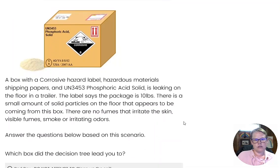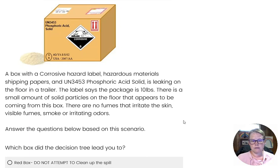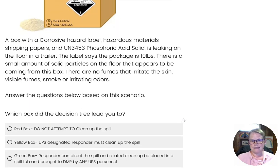Here is our situation. A box with a corrosive diamond hazard label, hazardous material shipping papers, and UN 3453 phosphoric acid solid is leaking on the floor in a trailer. The label says the package is 10 pounds. There's a small amount of solid particles on the floor that appear to be coming from this box. There's no fumes that irritate the skin, no visible fumes, smoke, or irritating odors. Answer the questions below based on this scenario.